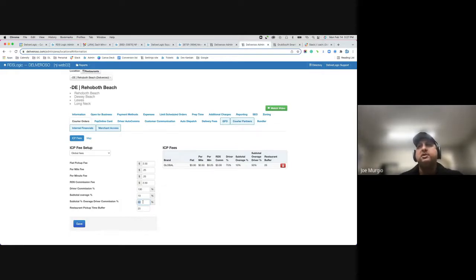So that portion can be either kept 100% for the delivery service, 100% for the driver, or you could split it 50-50. So in this case, we'll leave it at 50-50. So when we're talking about that 1 mile delivery, and let's say it's $100, the driver would receive the $2.50 plus the 4 mile delivery times 25 cents.